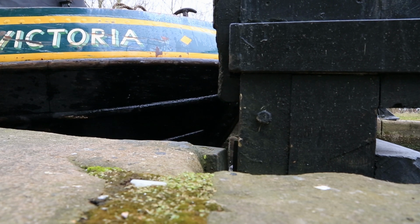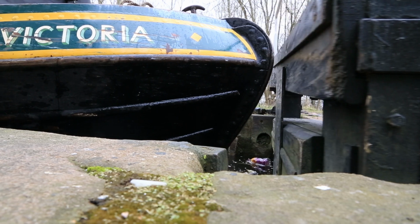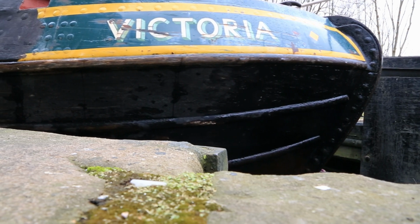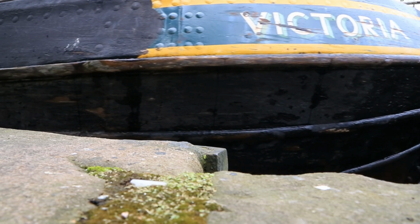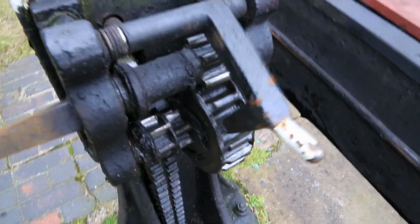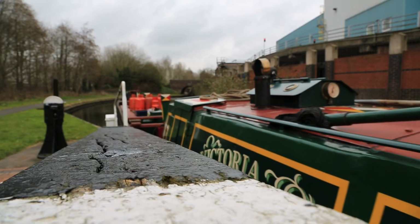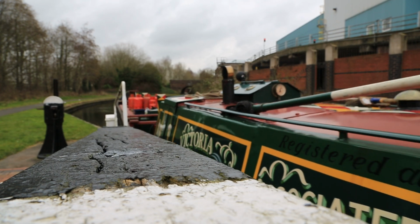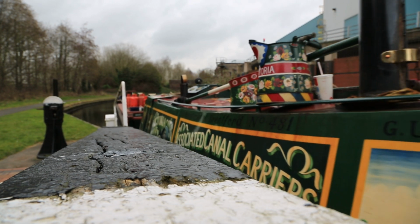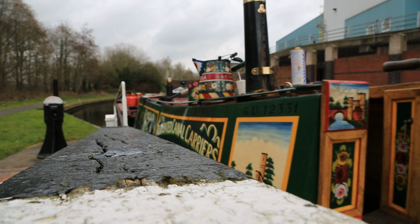Once the lock's full, the gate is pushed open. The boat is still in gear and soon starts ahead. The paddles are dropped, stepping across the boat to drop the offside paddle. And some power added to help the boat out of the lock. On some locks the sill is so shallow that it's actually easier to leave the ground paddles up while the boat leaves to allow the water into the lock.